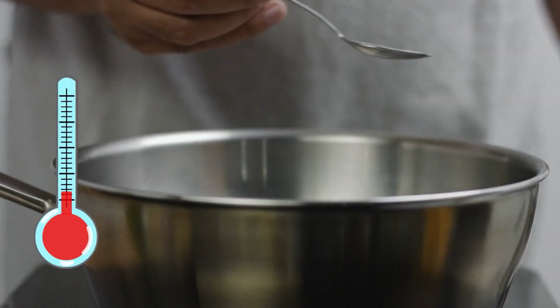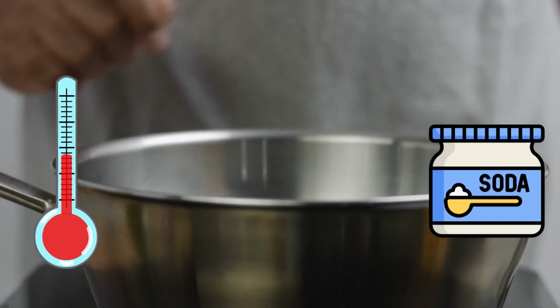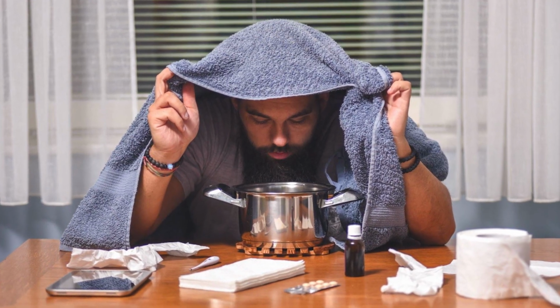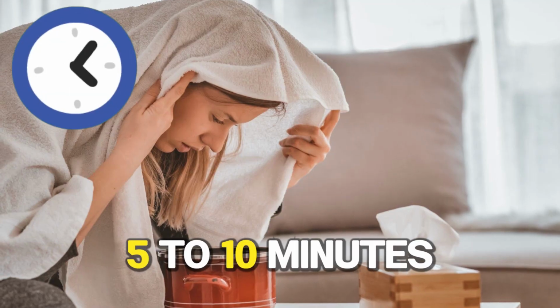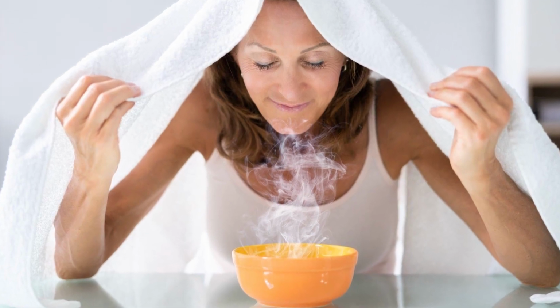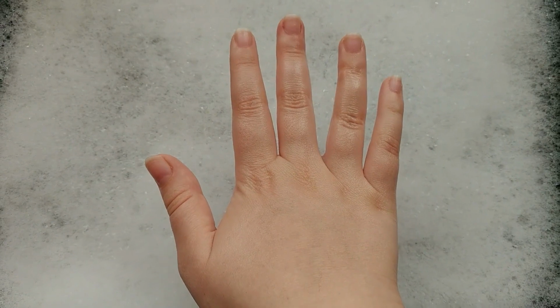And the last is steam inhalation. Boil a pot of water and remove it from the heat. Add a quarter teaspoon of baking soda and stir. Drape a towel over your head and inhale the steam for 5 to 10 minutes to help relieve congestion and promote relaxation.